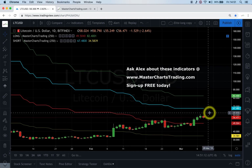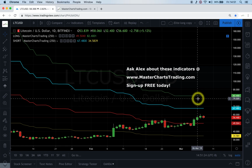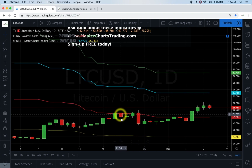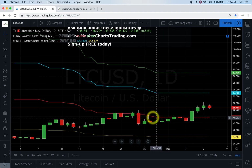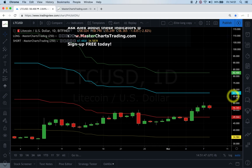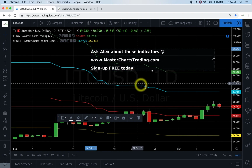Here's an interesting pattern. I don't normally trade cryptocurrency. Some people trade cryptos. You can trade anything you like with my MasterChartsTrading.com indicators. So right now, I mentioned a few weeks ago that we have several potential opportunities to sell, to short here at the red line. None of them really produced a significant enough move on the downside. Now I see a move towards the bullish levels at around 67. So it's possible that Litecoin, and maybe even other cryptos, are turning around.